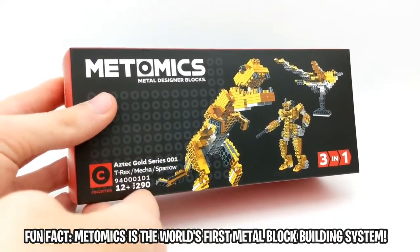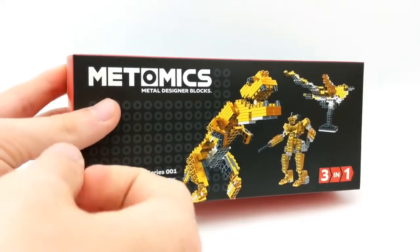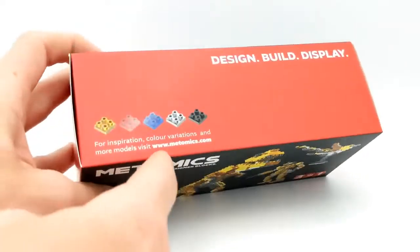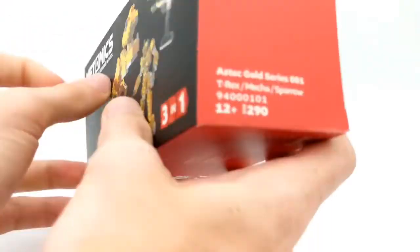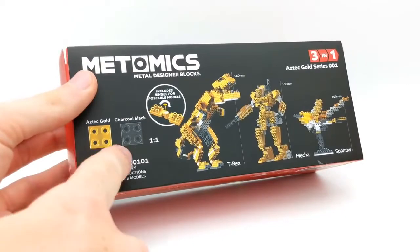And so we'll be opening them up, and I'm curious to see exactly how these feel. I believe that they're going to be kind of luxury Lego bricks of some sort, and so it'll be really interesting to see. These are collector's items here, the different colors that you can get in some of the other sets. And if you notice on the back here, it actually shows you a little bit more. This is the Aztec Gold and Charcoal Black.